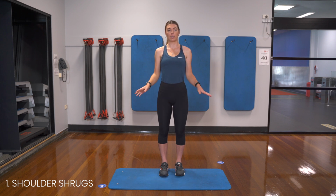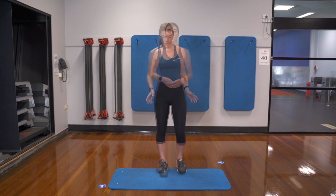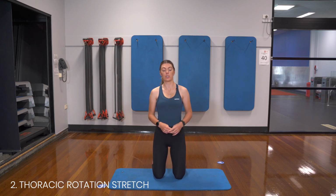So all of these exercises, 6 to 8 reps, 3 to 4 sets, as much as you feel, or in the morning, afternoon, split it in 2. So the next 3 exercises we're going to do, we're going to go down onto the ground. The first one, thoracic stretch.